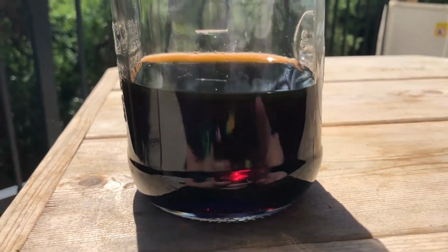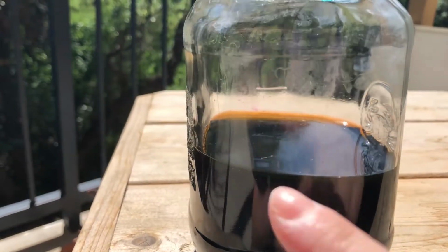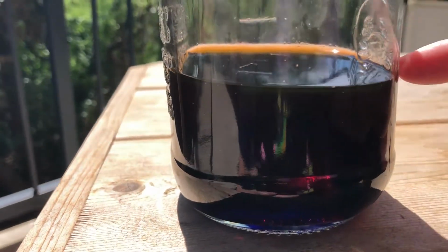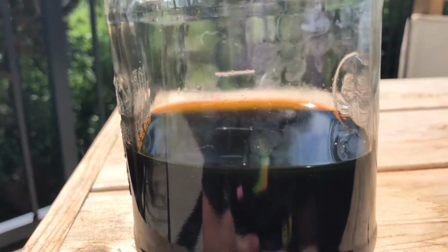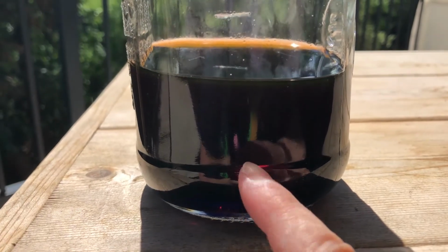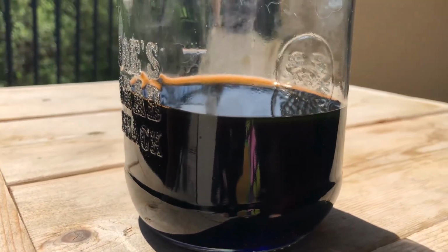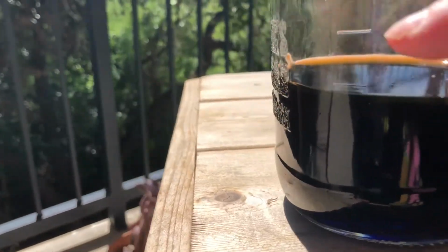Let me see if I can get it. Oh, there it is, see? That's the pink layer. And then on top, around the edge here, you can see our orange layer is sitting on top. And then if I get in the light, you can see even more of the pink. So you can really see the orange layer up here.